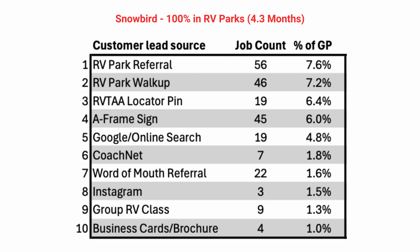There's a lot more larger, like Class A RVs. Most people usually have a CoachNet roadside service, so that's where those calls come from. We don't have a lot of CoachNet customers in Michigan.